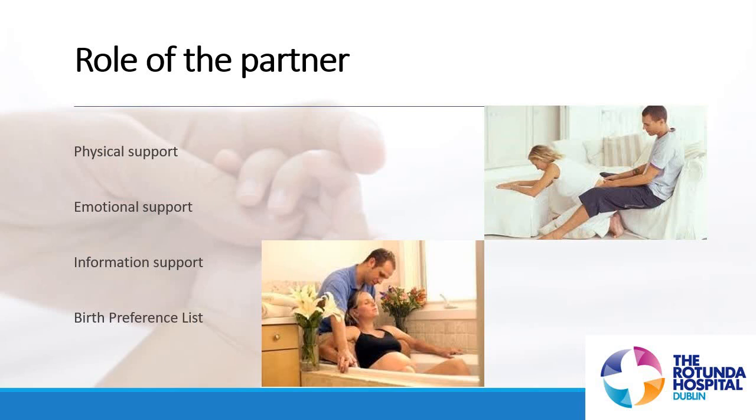It's worth considering making a birth preference list as well. A birth preference list isn't a birth plan per se, because with birth, you've probably heard this before, we say the baby makes the plan. We're just going with the flow on the day. But absolutely make a preference list of all the things that we would, in an ideal world, like on the day. Many of these things are more to do with our environment.